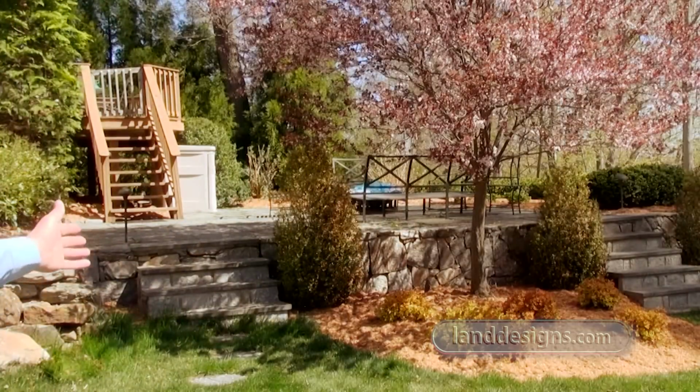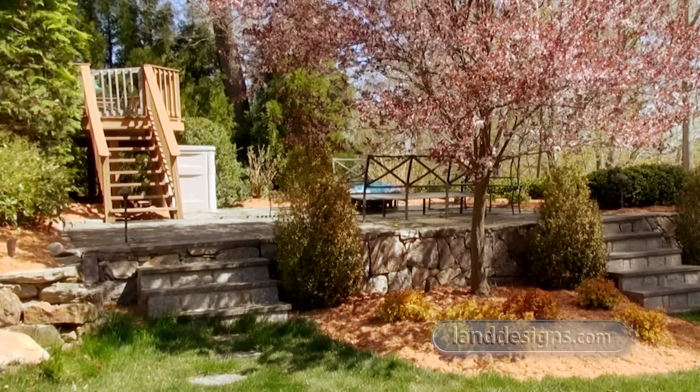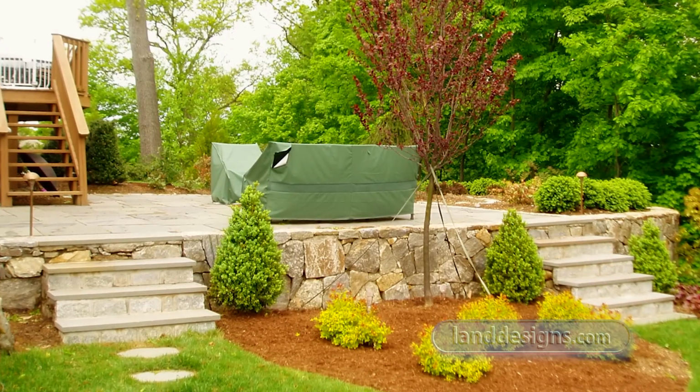And I've also got some before pictures. Take, for example, this spot here. This is how things are looking today, but if you take a look, here's a nice shot of the landscape when it was first installed.